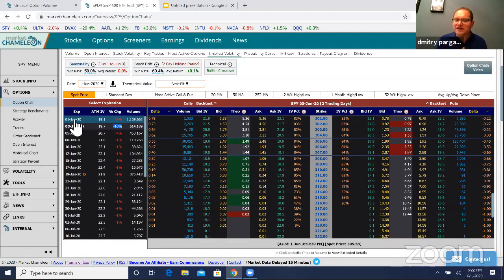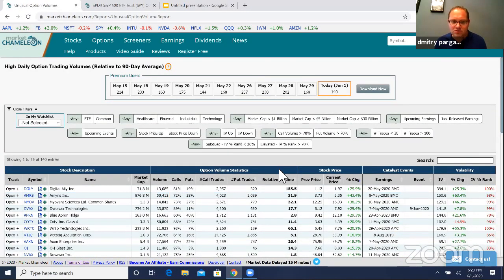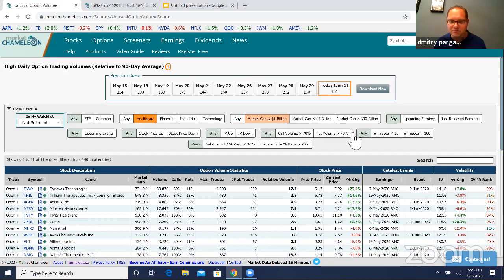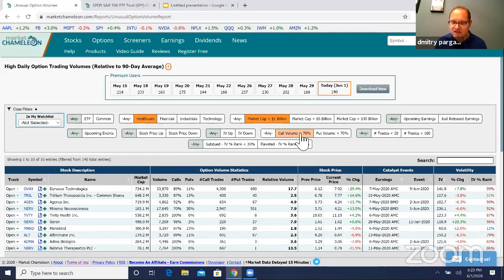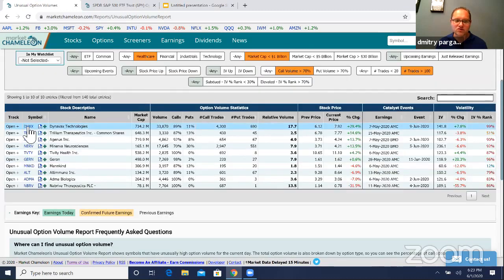And a lot of times when you find ideas, like let's say in the unusual option volume, you'll go into the unusual option volume and you'll start looking at, well, find me something unusual. Like I want to see a healthcare stock, low market cap, below 1 billion, maybe where the call volume is above 70%. And there's a lot of trades, so there's more than 100 trades, rather than just one big trade. So I just narrowed that down, and then you find it and you're like, okay, here's maybe an interesting one. The stock's up 29%.